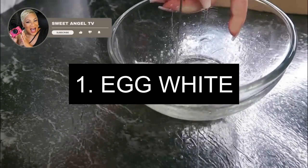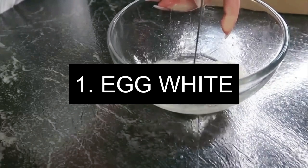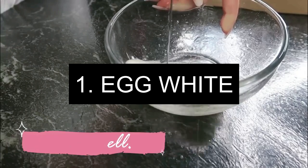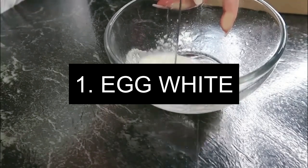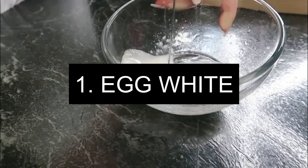Now, right now, I'm just mixing the eggs, just blending it up, making it really frothy. It's easier to apply it this way. That's why I'm doing it instead of just using it right out of the egg. And it's going to be slimy and all of that and really doesn't adhere to the skin. This way, it will, in fact, adhere.